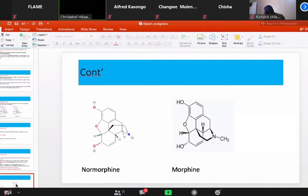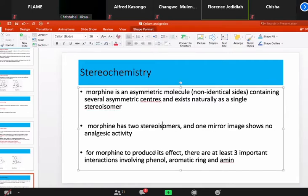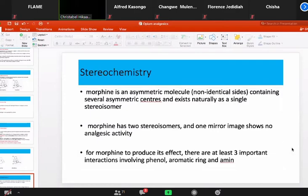Okay? All right. And then the last functional group that I want us to talk about is stereochemistry. So we're talking about the stereochemistry of this morphine compound. With morphine, we are saying it's an asymmetric molecule. That is, the different sides of morphine are non-identical, and it has these asymmetric centers. Naturally, it's a stereoisomer. So we find that morphine has two stereoisomers. It has one like a mirror image of itself. The other image of itself does not have an analgesic effect.